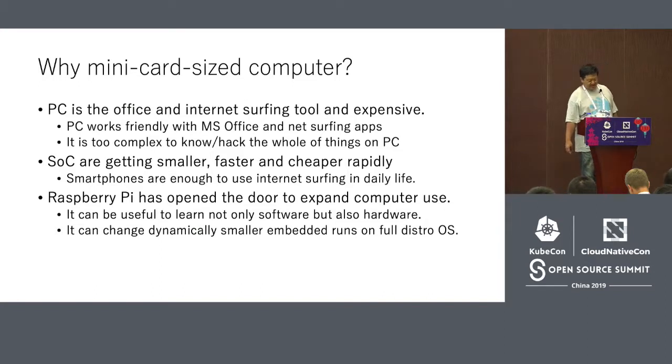And lately, PCs are also very expensive, so it is very hard for hacking. Now on the PC, I use a MacBook only for presentations and the web and such things. And you know, the SoC is now getting smaller, cheaper and faster rapidly.